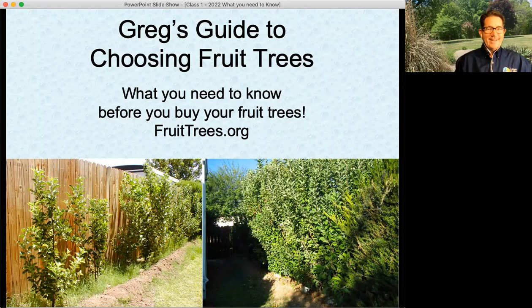That's true. All right. So this first slide is the front yard at the Urban Farm. The picture on the left was in 2004 when I planted the hedge. The picture on the right was in 2014, 10 years later. That is an apple tree hedge. I planted them 2 feet apart. That was way too close. We're going to talk about that in a little while.